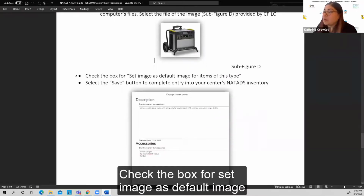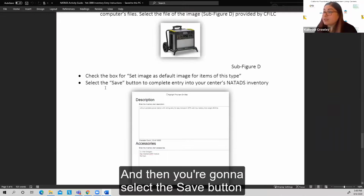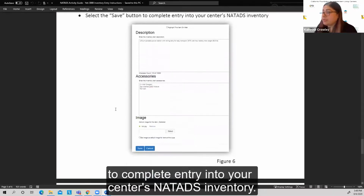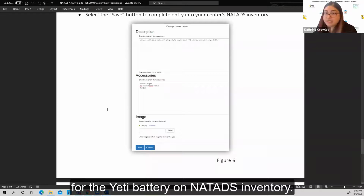Check the box for set image as default image for items of this type. And then you're going to select the Save button to complete entry into your center's NATADS inventory. And then we have a screenshot of all of those functions performed for the Yeti battery in the NATADS inventory.